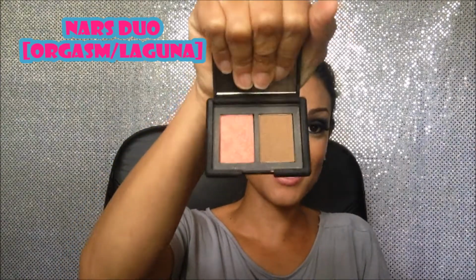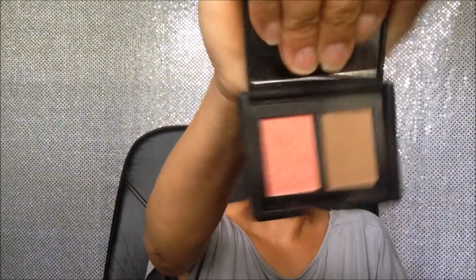Most practical. I will choose most practical. I'm gonna choose the NARS because, and I don't know if this might be cheating, guys, it's the most practical because it has the bronzer with it. So I like to carry this one in my purse if I think I'm gonna have to touch up throughout the day. And this is the NARS Orgasm and Laguna. So this is definitely a duo that I always have in my purse.